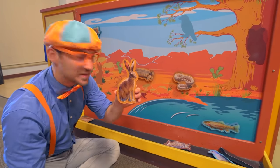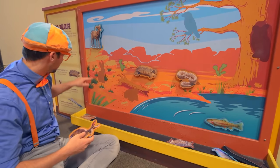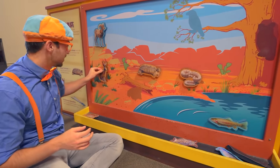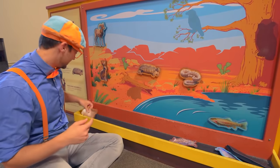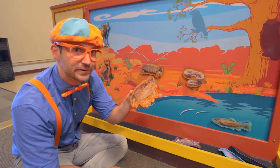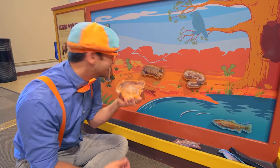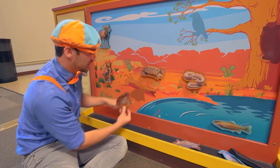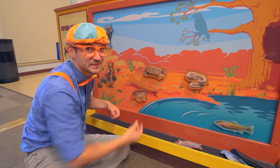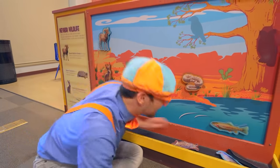Ooh, a jackrabbit. Where does the jackrabbit go? Yeah, see these little bushes? Yeah, it likes to hide around them for cover. There you go, really smart. Ooh, a toad, interesting. Yeah, it goes right here, next to the water and the land. So then it can get some nice water. Yum, yum, yum. I love water.